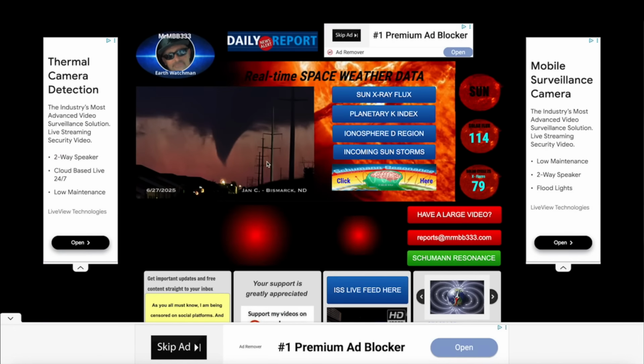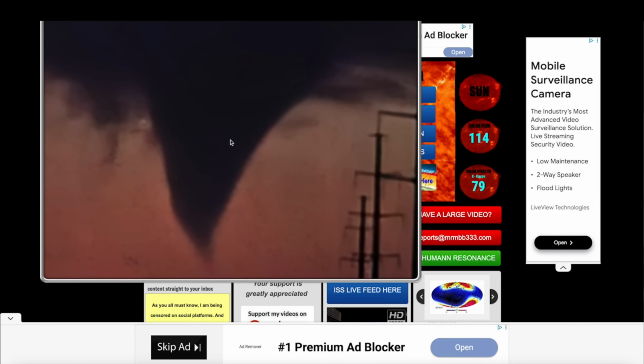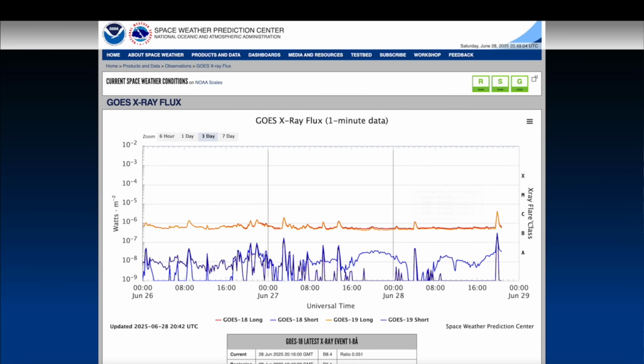Coming over here to the homepage of the website, today's feature photo sent in by Ian C. out of Bismarck, North Dakota. Looking at that twister that popped up last night at around 10:45. Looking at the GOES X-ray flux, there's a small C-class solar flare that's occurred here in the last couple hours, but no major flaring in over a week.